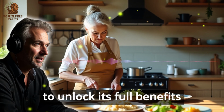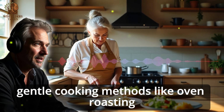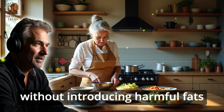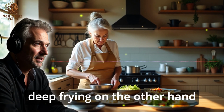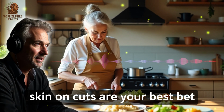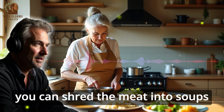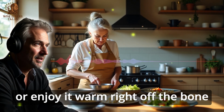To unlock its full benefits, preparation matters. Gentle cooking methods like oven roasting, slow simmering, or baking help retain collagen content without introducing harmful fats. Deep frying, on the other hand, can oxidize oils and trigger inflammation, undoing all the good. Bone-in, skin-on cuts are your best bet, delivering both flavor and functional support. You can shred the meat into soups, slice it into salads, or enjoy it warm right off the bone.